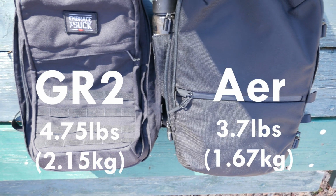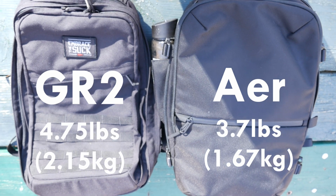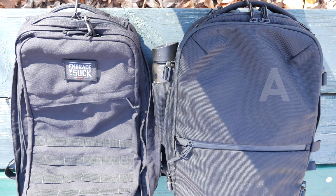A few other things to compare between these two bags. One, the Air Travel Pack 2 is a lot lighter, but the GORUCK GR2 is a lot more durable. So that weight comes with the advantage of durability. But if you're not traveling outdoors, if you're not hiking, if you're not really putting this to the test with the elements, then the GR2's weight might be overkill. So it might not be worth the durability benefits that you get, because the weight is going to really wear on you when you're wearing this bag, especially if it's full to capacity.